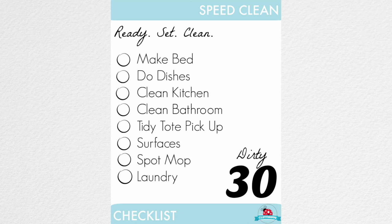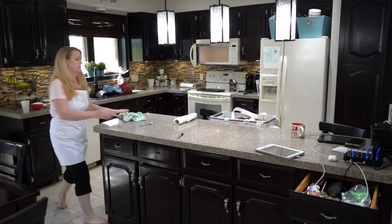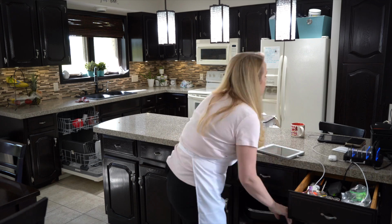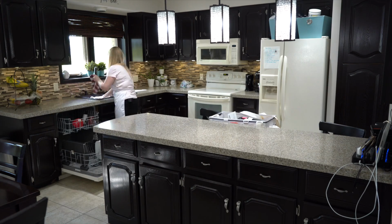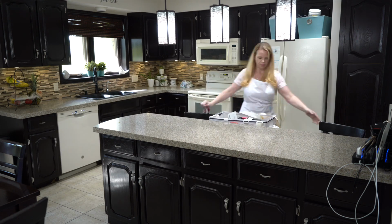I don't like schedules, I don't like routines, I don't like structure, but I need a daily cleaning schedule. A daily cleaning schedule keeps me focused, it keeps me on track, and it saves me so much time, especially doing a 10 to 15 minute tidy up every single night. This will save you at least 20 minutes every single week.